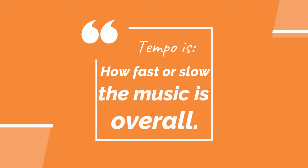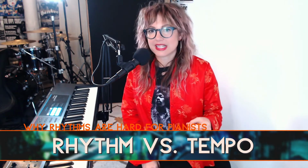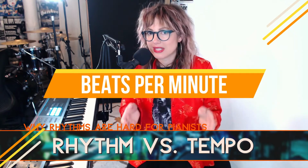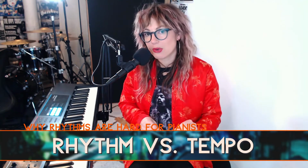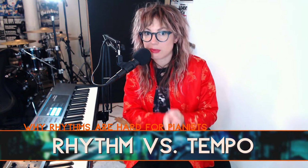Let's think about definitions. A tempo is how fast or slow the music is overall, and that's in reference to the beat. Now, when we measure tempo, we measure it in beats per minute. So however many beats there are in a minute is how fast or slow the tempo of the song is. Where we can get confused is thinking that because a rhythm is fast, that the tempo is also fast. But that's not necessarily true, because the tempo is how fast or slow that beat is, beats per minute. The rhythm is the timing of the notes that go on top of that beat, on top of that tempo. So we can have a complicated fast rhythm over a slow tempo.